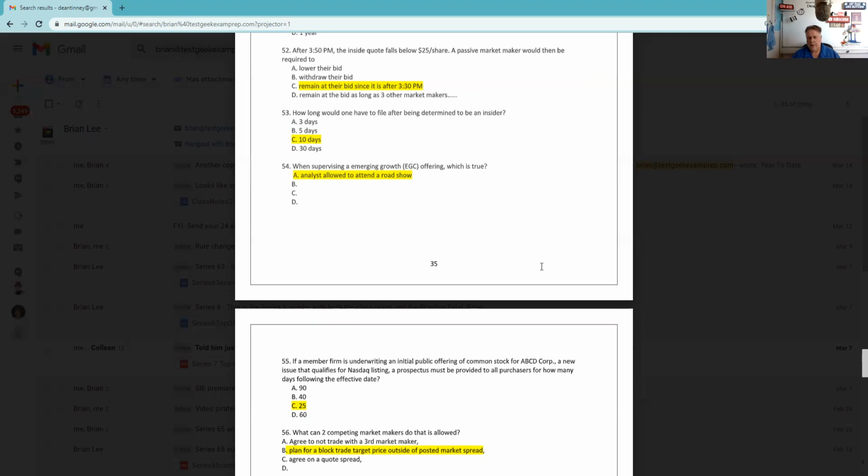So if you are going to be involved in the secondary market, to prevent shenanigans, we allow you to participate because we don't want liquidity to not be there for investors and people who are trading, but there are certain safe harbors that you have to follow to stay out of trouble. So anyways, the answer there is C. How long would one have to file after being determined to be an insider? 10 days, aim and shoot, point and click.